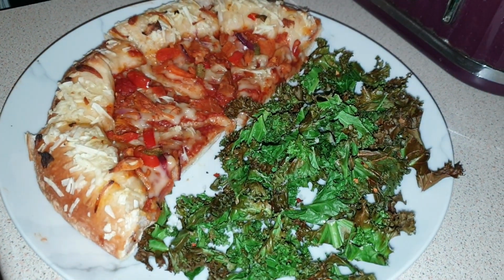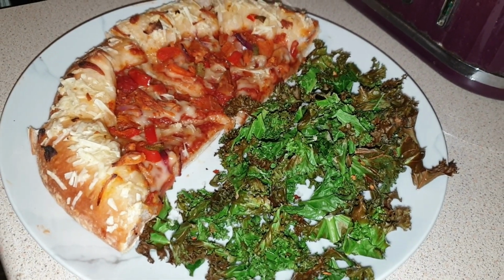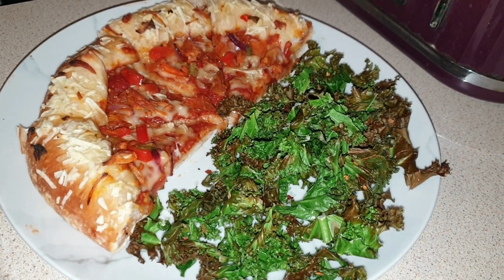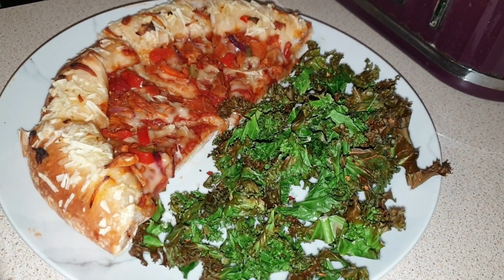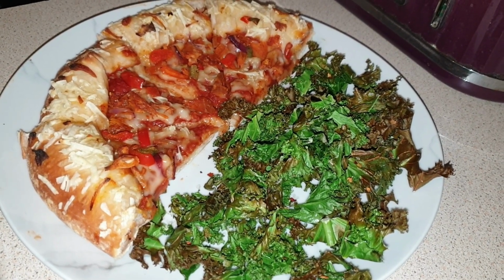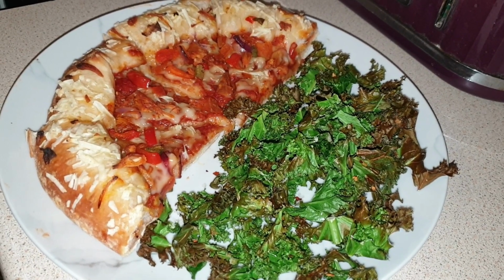Tonight for dinner I've got half of the Chicago Town vegan barbecued jackfruit pizza. This is 593 calories for half the pizza. Ali's actually going to have the other half for his lunch tomorrow, and I'm having that with 50 grams of curly kale baked in the oven with some salt, pepper and chili flakes. That's 20 calories. So dinner tonight is 613 calories.